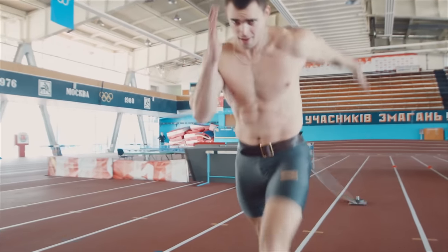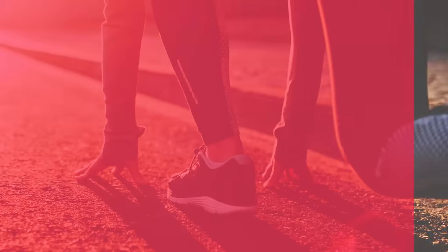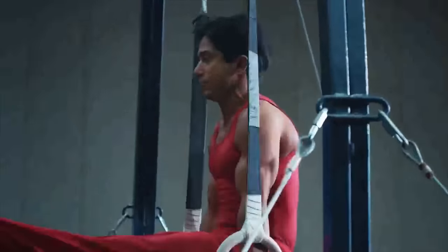before beginning. Also, if you're an athlete or simply someone that cannot go without carbs, the keto diet may not be right for you either. Athletes may do better in terms of performance on a moderate to high carb diet, especially if they're involved in high intensity activities or sports.